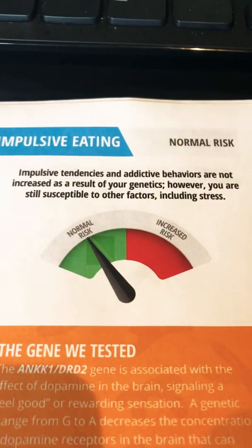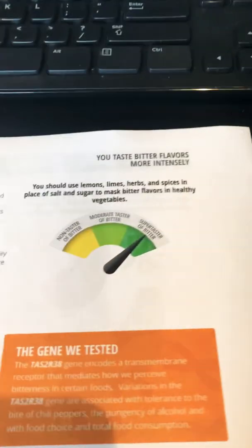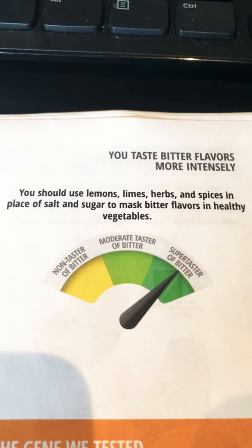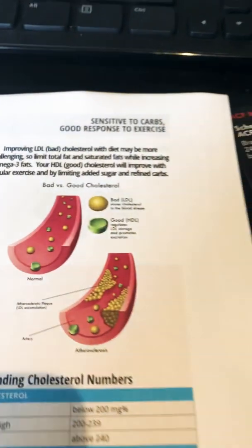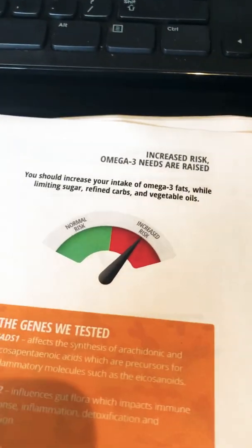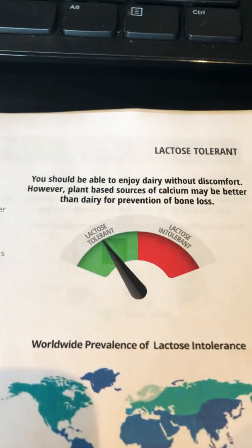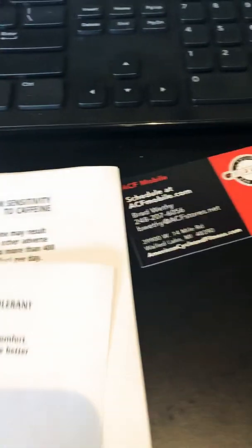Impulsive eating. I'm at normal risk, thank goodness, for my addictive behaviors. Bitter taste. It's my taste perceptions. I should use lemons, limes, herbs, spices. Talks about cholesterol and response in here. And I'm just going to go through the rest of these pretty quickly. So inflammation, again, I'm at high risk, so omegas are huge for me. I always take omegas, and I have for the past 3.5 years, so I'm doing that right. Lactose intolerant, nope. So I can enjoy all of that fun stuff.